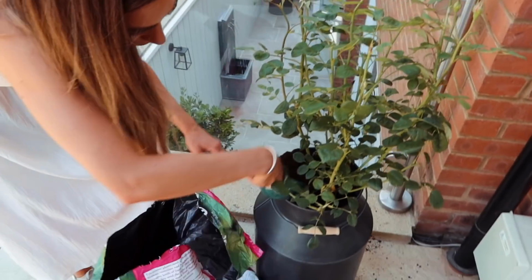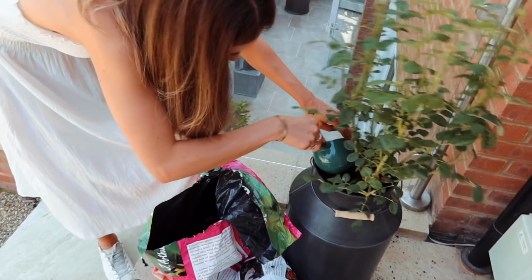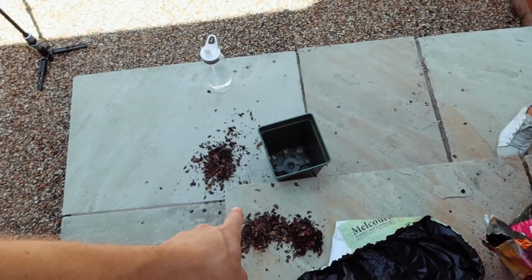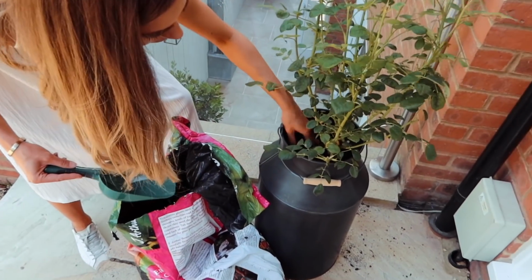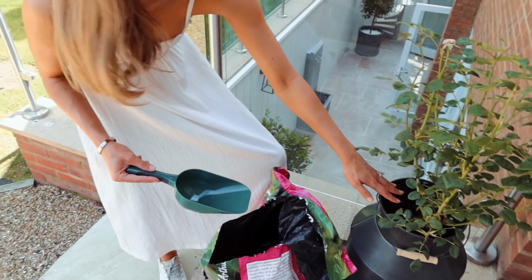I need another scoop or two. No, because I'm on this side. And then I'd probably get this little bit of bark that was in the pot originally and just put that on the top of the mulch. Did you put the seeds in, the feeder? No, that goes down the top. Well, I'd put it in now.